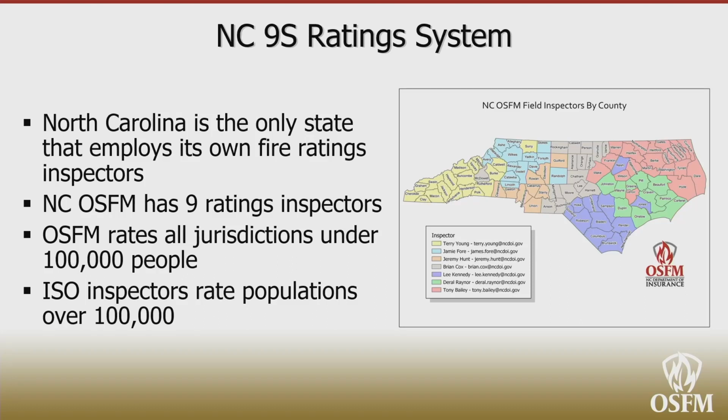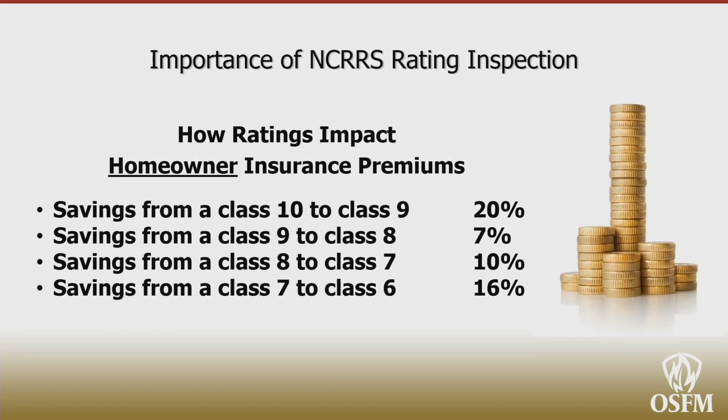So again, we're the only state that has our own fire ratings inspectors. We currently have 9 ratings inspectors, and just hired another one. And we rate all jurisdictions under 100,000 population. Anything above that, like your Winston-Salems, is going to be inspected by ISO. And this is how much savings you could get from going from a class 10 to a class 9, class 9 to 8. The biggest is just being rated in the first place. Going from a class 10 to a class 9, just having that first step gets you a big savings, and from there on up to about 5. But after that, other than commercial, it's more for bragging rights. We got a class 1 or 2.